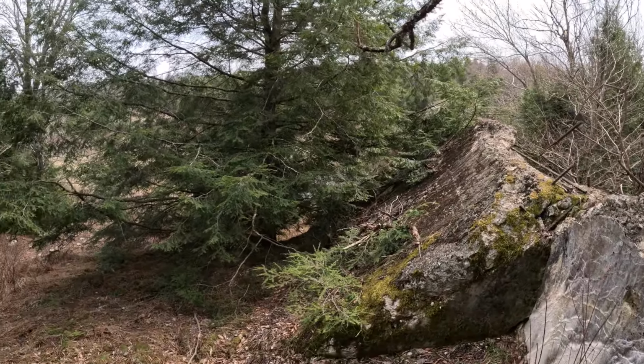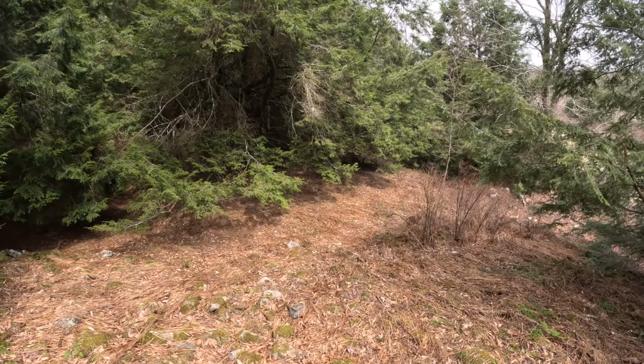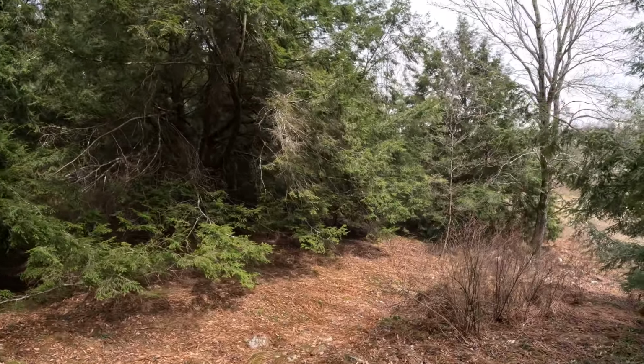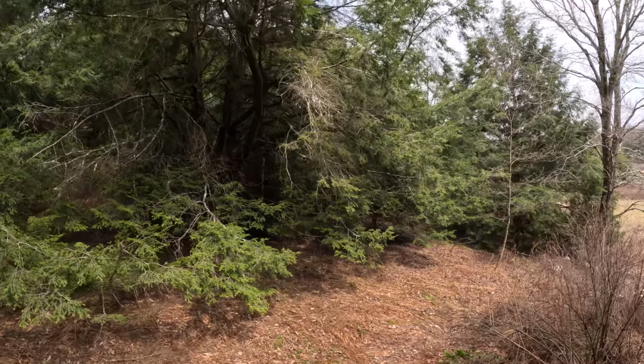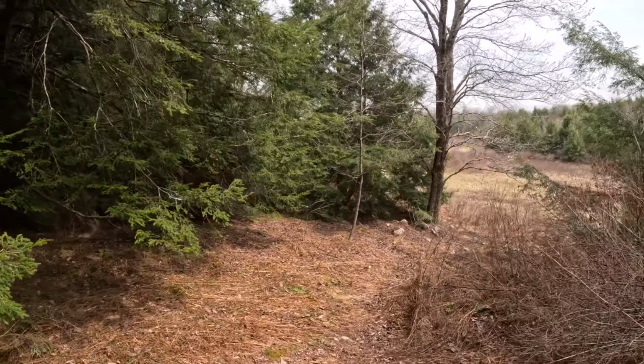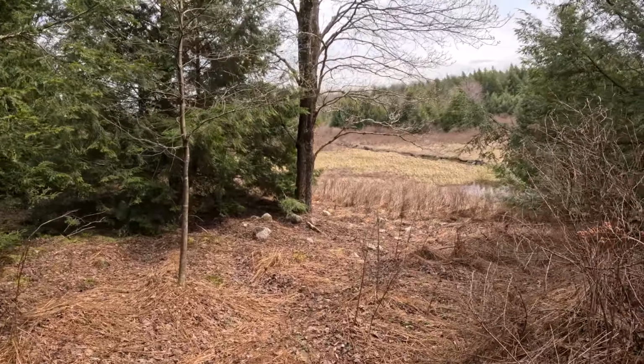All right, so I just climbed back up, and I believe if I follow this little trail, we're gonna find Tony. Check out the dam. Woo, from the other side. I am out of shape, my friends. Happens every winter.